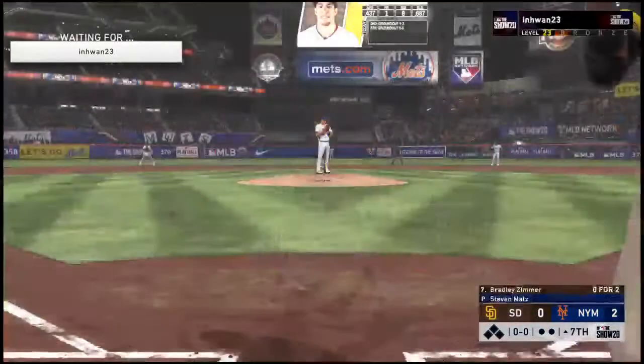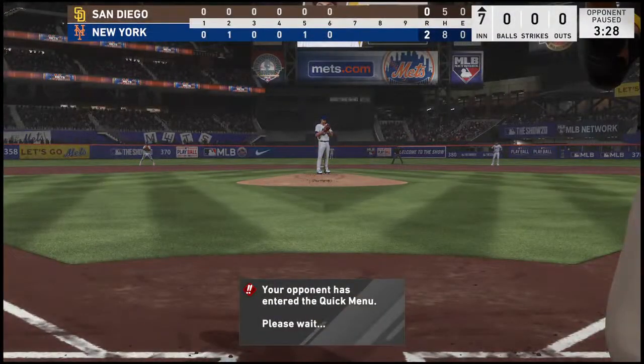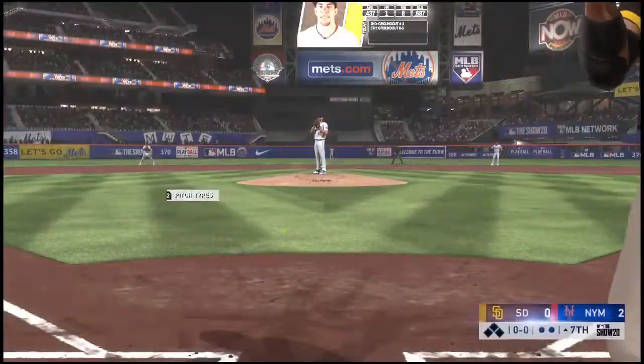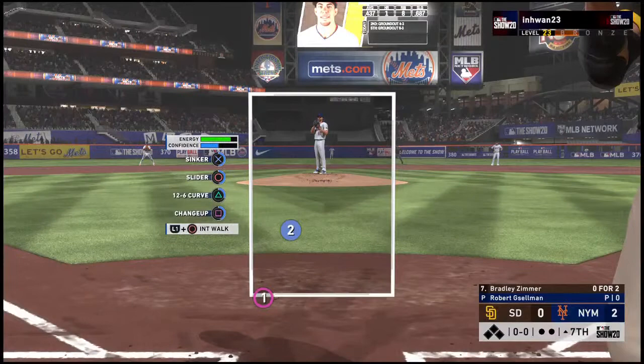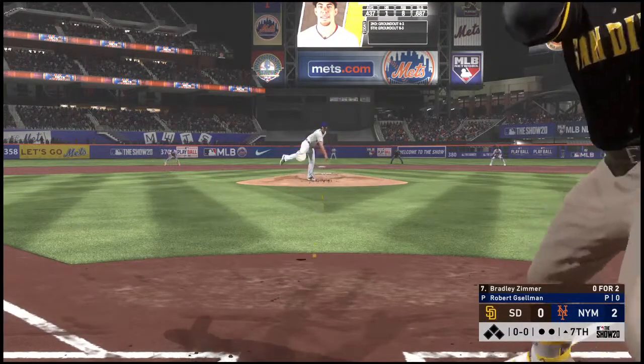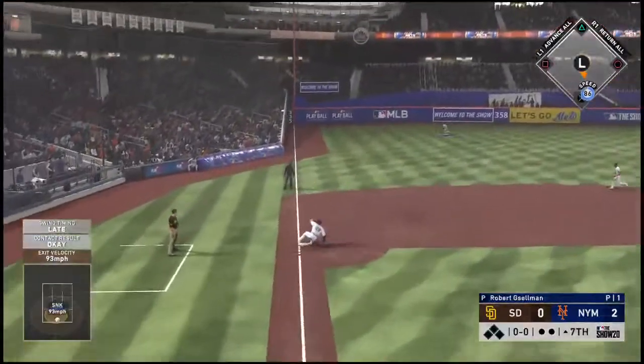Digging in, Bradley Zimmer. He's hitless in his 2 at-bats so far. The center fielder, number 4, Bradley. Starting to run out of time. They haven't been able to score any runs as we're moving late into this one. A perfect time for this leadoff guy to try to get on base and ignite a rally.